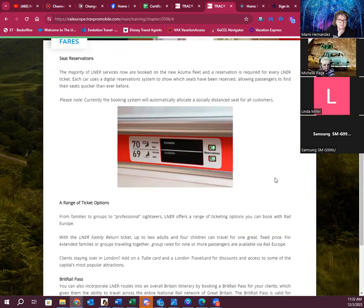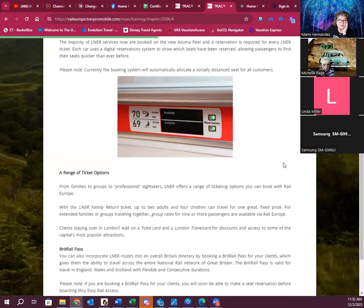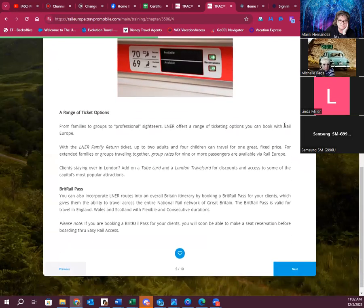Okay, the majority of the LNER services are now run on the new Azuma fleet, and a reservation is required for every LNER ticket. Each car uses a digital reservation system to show which seats have been reserved, allowing passengers to find their seats quicker than ever before. Currently, the booking system will automatically allocate a social distancing seat for all customers.